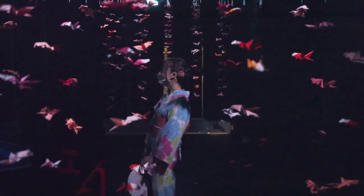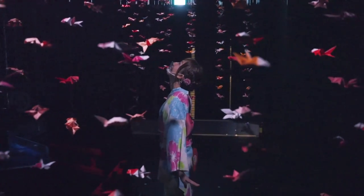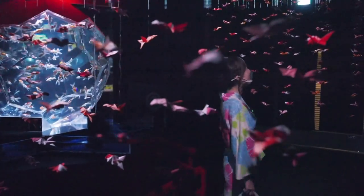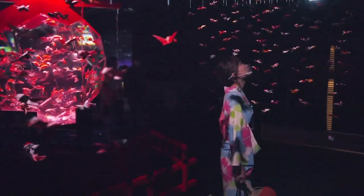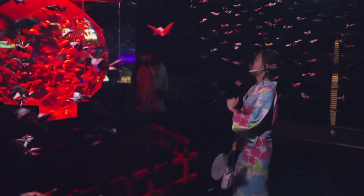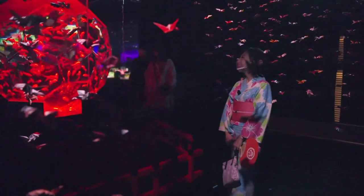This is a photo spot. Maybe from here you can take a nice picture. Sugoi. I enjoy by looking, not taking photos. Printing in my memory now. So beautiful.